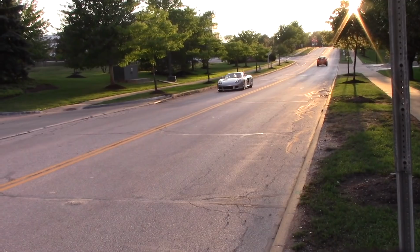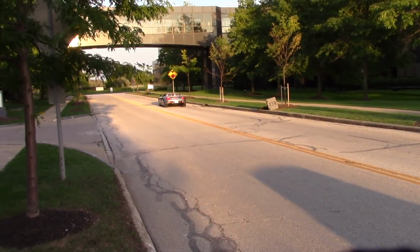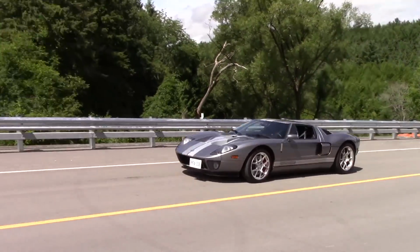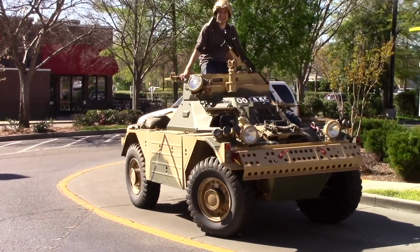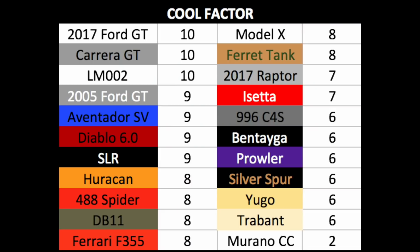And the Carrera GT is just so sweet and predictable. It gets a perfect 10 also. Other high scores were the Ferrari 488 Spider and the 2005 Ford GT. At the bottom of the list, 3 cars got a 1. The usual Trabant, of course, alongside the horrible Ferret armored car and the BMW Isetta, which strongly deserves its terrible score. Next up is the cool factor.